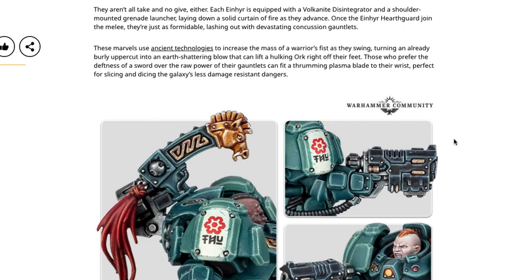Okay, interesting. Volkanite Disintegrator. Alright, and then grenade launcher. Yeah, that makes sense.